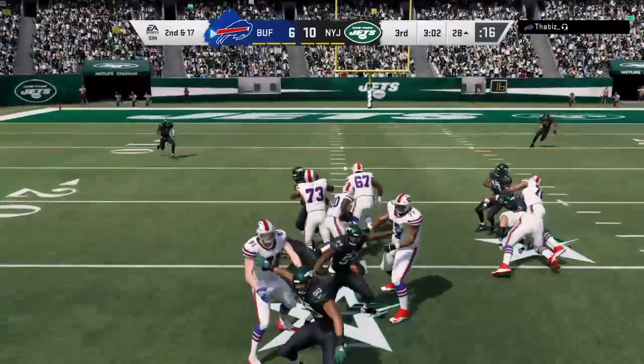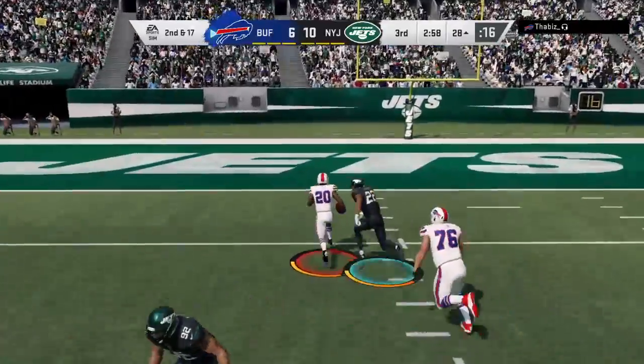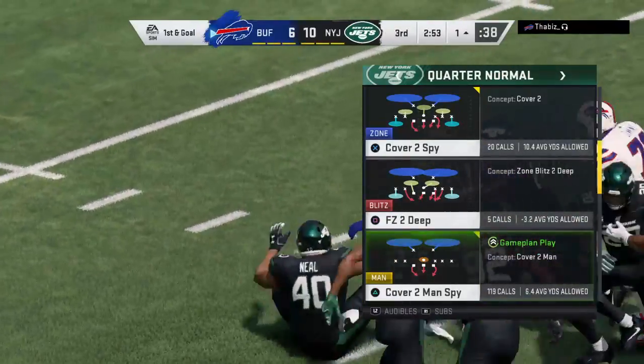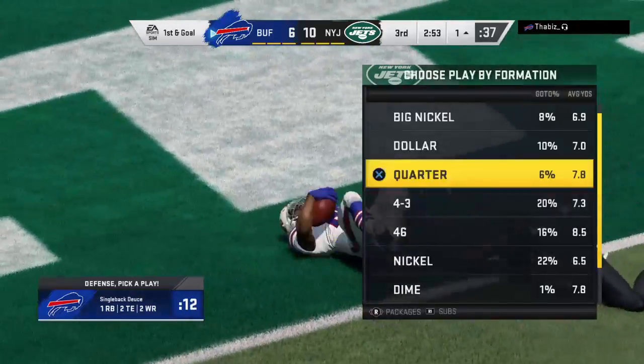They run it out of the shotgun. Doesn't quite make it, taking it within an eyelash. Dropped at the 1.